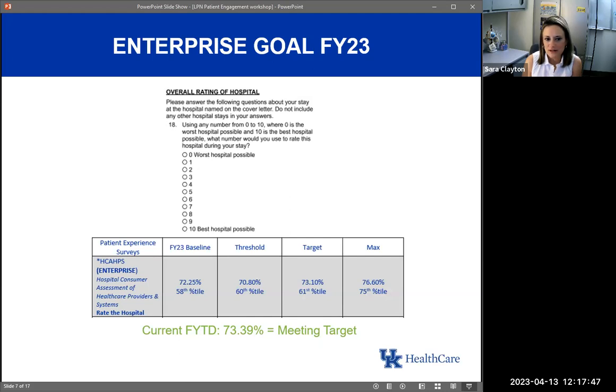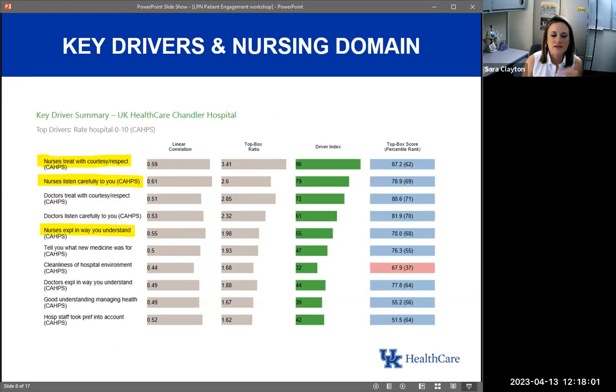What other questions on that survey will guide our patients to that 9 or 10, those highest answers in rate the hospital? One of the tools that we have to analyze this data is something called a key driver report. When we get this report, it takes all of the questions on that survey that we saw earlier. It asks which ones really drive rate the hospital? Meaning, if a patient rates a 9 to 10 or a high score in any of these other questions, is that driving rate the hospital? I hope that makes sense the way I'm explaining it.